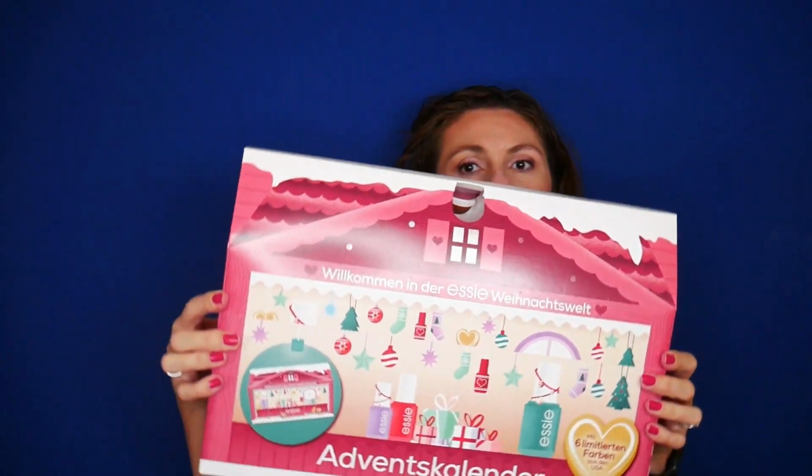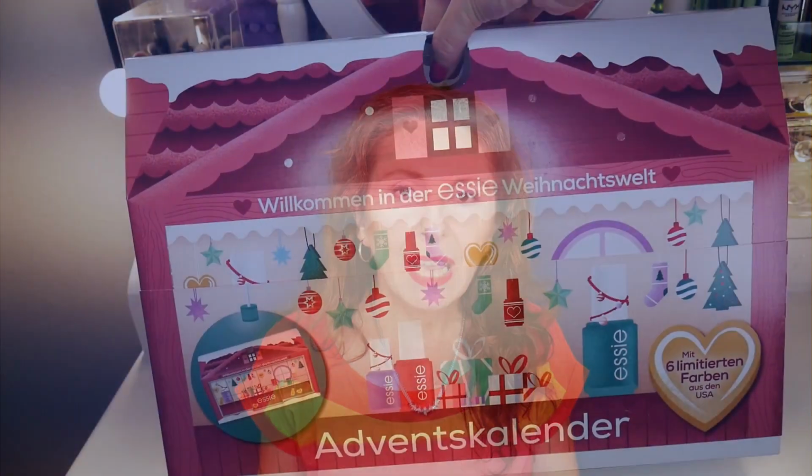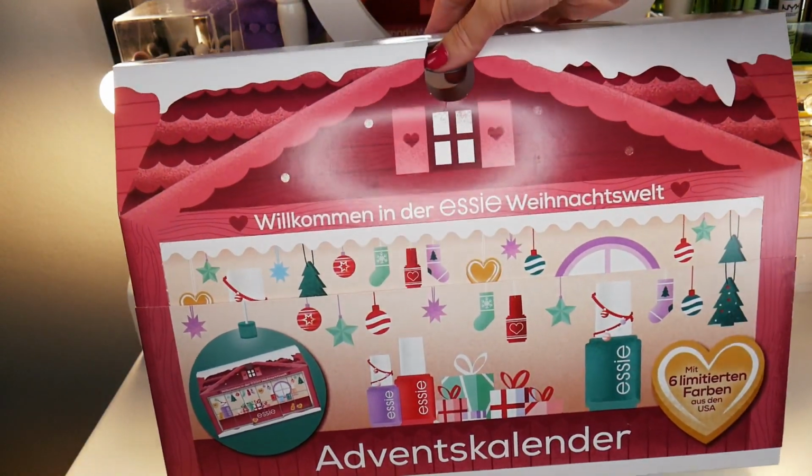So today I'm going to unbox my first ever nail polish Advent calendar. Essie is one of my all-time favorite nail polish brands. I especially love their gel couture nail polishes. I think they are fantastic, and when I saw this Advent calendar I couldn't resist it.